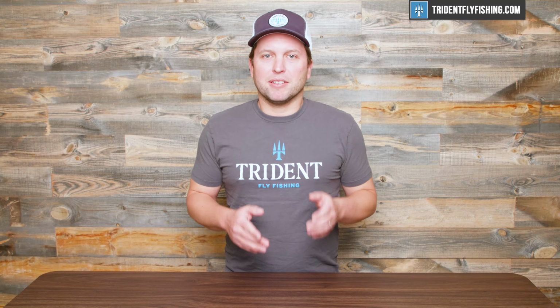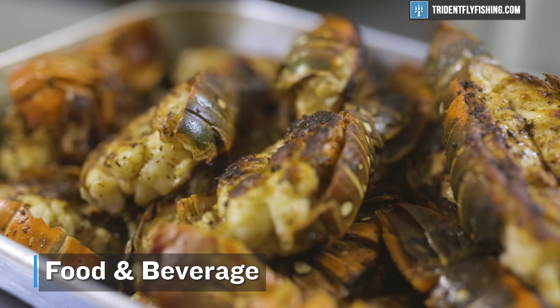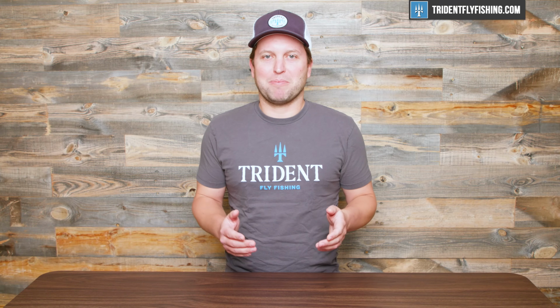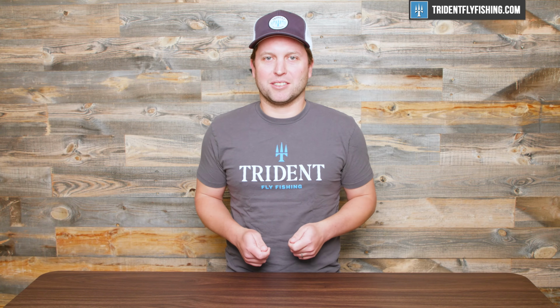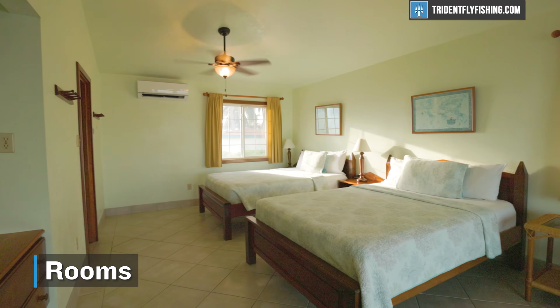Now, let's talk about the categories that we're gonna be reviewing our lodges with. Number one is food and beverage. If the fishing is terrible, you gotta make sure that you come back to a great meal and hopefully some great cocktails as well. Up next is gonna be rooms, because everyone needs to have a great night's sleep.